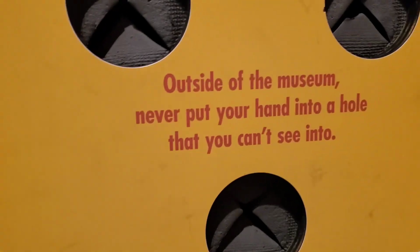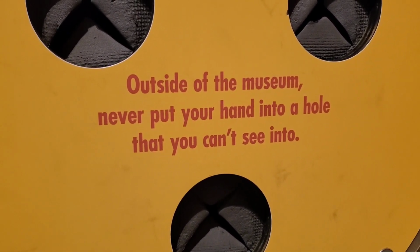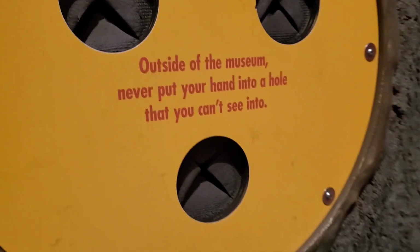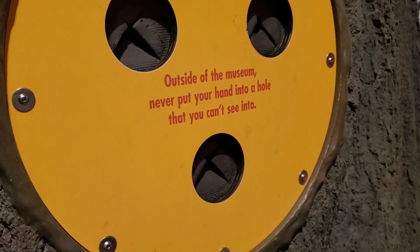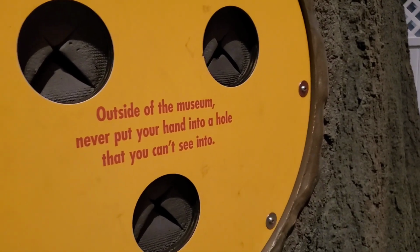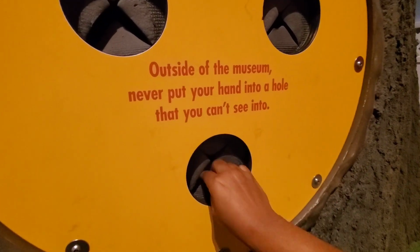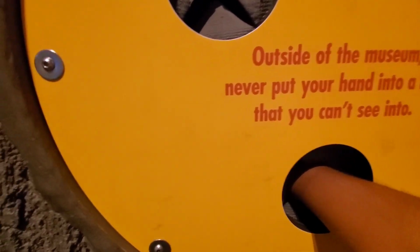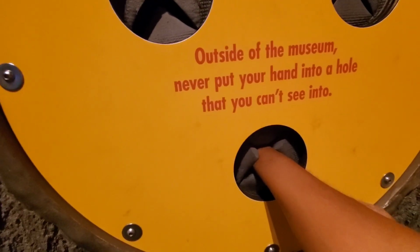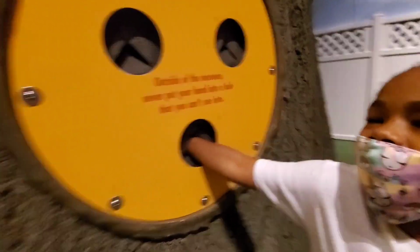Rule, guys. Outside of the museum, never put your hand into a hole that you can't see into. Did you find anything? I found something. You don't know what it is? No, you put your hand in there and see. Okay, okay. Let's see. Oh, a turtle. A turtle? Yes, that's a turtle shell. Yeah, where's the head?